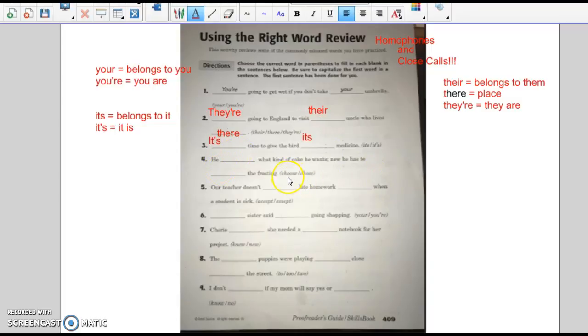Next one, we have two O's, so that says choose versus chose. Now, you should be able to hear the difference in these, but basically, this first one is going to be like a present tense, or sometimes you could say will choose in the future. Chose is going to be past tense. All right, we can plug it in. He chose what kind of cake he wants. Now he has to choose the frosting. I'm sorry, it's being really weird about where I am able to click. So hopefully you can still make sense of it.